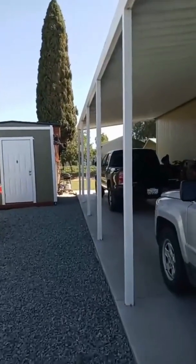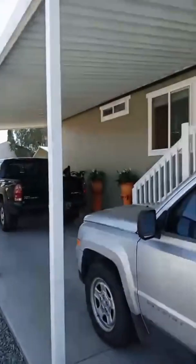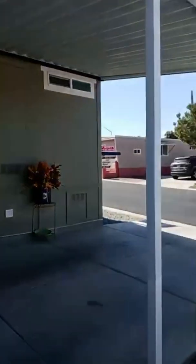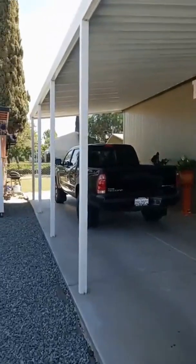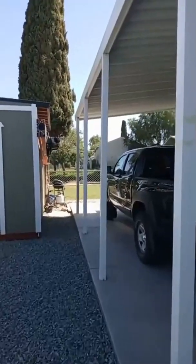And let me show you, this is a very large carport. You can actually fit 4 cars in here, or 2 trucks and 1 car easily.